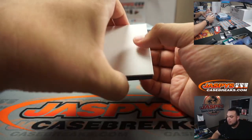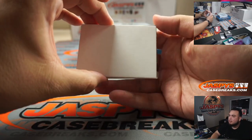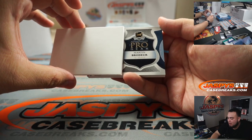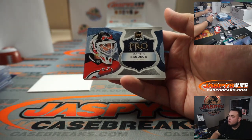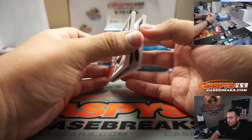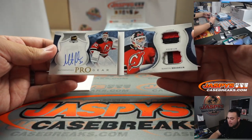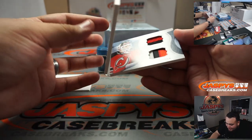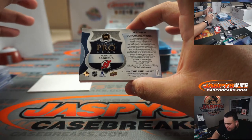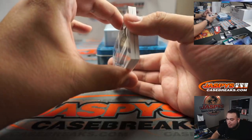All right, and the book, guys. Good luck. It is an autographed Pro Gear book. And it's Martin Brodeur. Woo! Devils, but let's see if this is numbered. Wow, look at that. That's beautiful. I don't think this is numbered, guys. Wow, this is amazing. I don't see any numbering on this. If I remember correctly, this is the 1 year that they didn't number any of these booklets, or they're hardly numbered. I think everybody's going to have a shot at this.